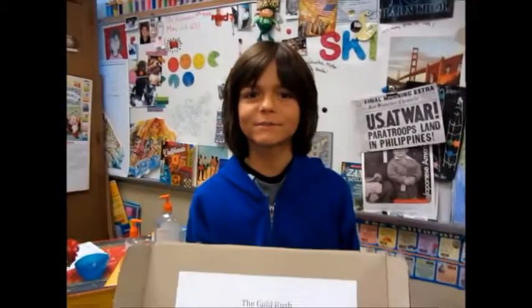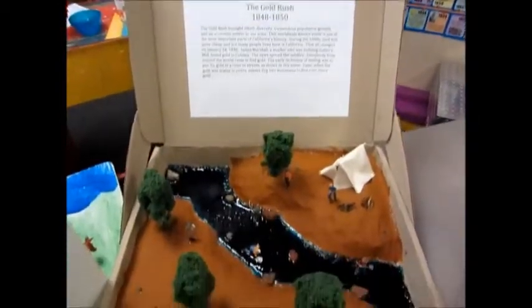I did the gold rush, a mining scene, and the gold rush was important because it brought ethnic diversity, tremendous population growth, and an economic power to our state. I did a gold rush mining town, and it was very important because this is where miners got all their supplies for the gold rush.